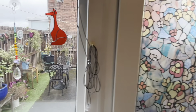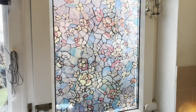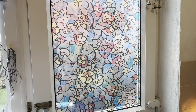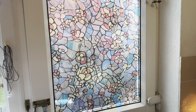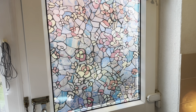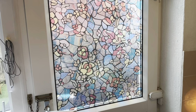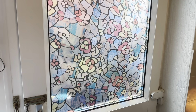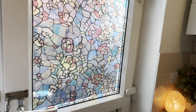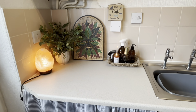Anyway, so moving around, we've got this stained glass film on the bathroom door, the bathroom window, and this door, and we love it. When the sun shines, the colours look absolutely beautiful. So that was, you know, it was pennies, but it looks really, really pretty. And then this is where I told you that George likes to eat his food.